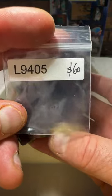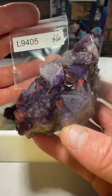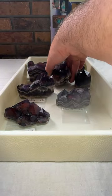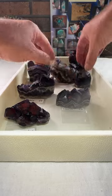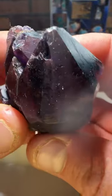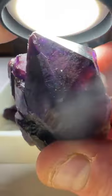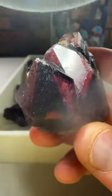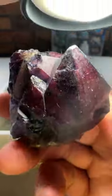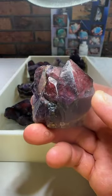That one is $60, $94.05. It is. It's like the points just split open and there's a flower in the middle. It's really crazy. Look, this one is so red inside with that nice dark purple. Man, this one's just screaming to be cut. And you're like, no, it's not screaming to be cut. But look at it. It could be cut. It would be so beautiful. It's already so beautiful. It'll be beautiful whether it's cut or not cut.